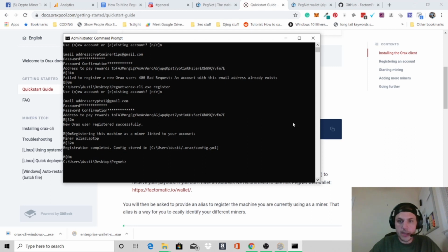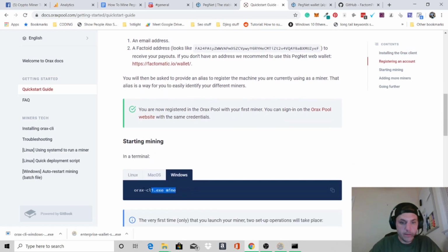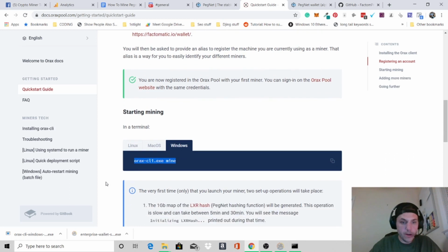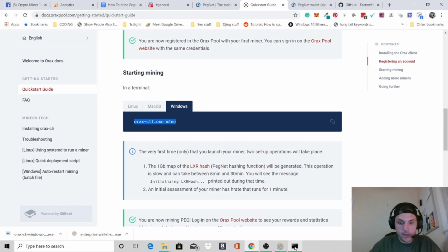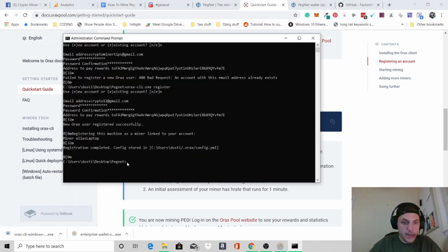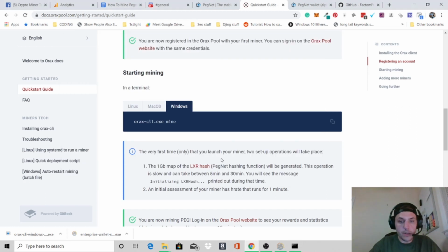The next step from here should be to go back down to your mining start guide and make sure that you're on whatever operating system that you're on. We're on Windows, so we're going to be under the Windows tab. So to start mining, we can copy this. Okay, so you're going to paste this command in here next. Just right click it in there, push enter, and then it's going to start setting everything up. It says initializing LXR hash. And so this is going to take a little bit of time to set up.